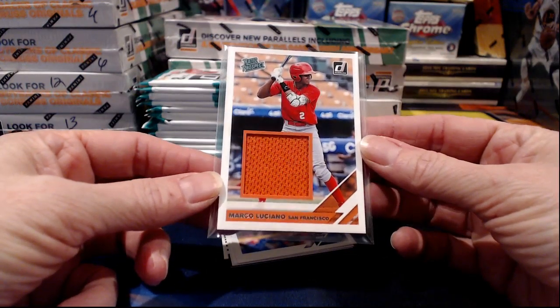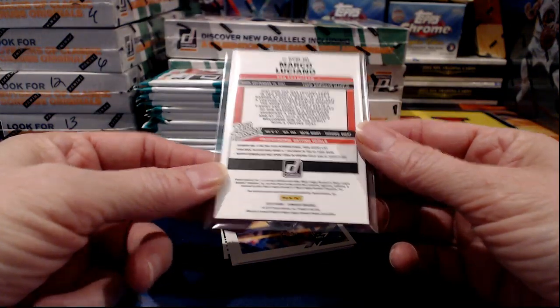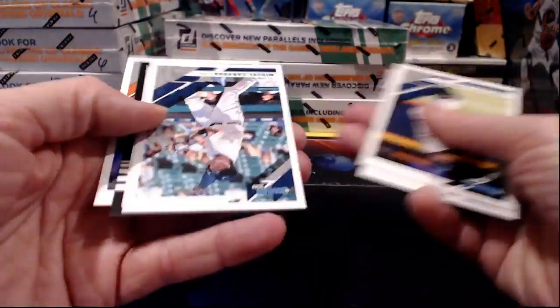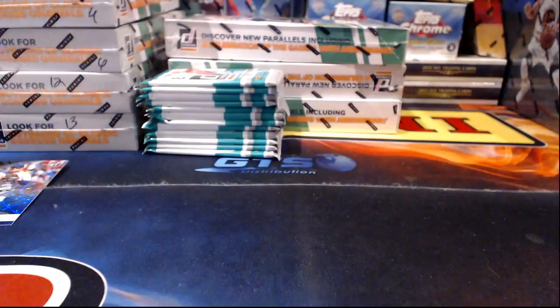This is Marco Luciano, and it is the San Francisco Giants. He's a prospect, of course, so a little relic hit there for rated prospects. And that was our second hit out of the first box tonight.